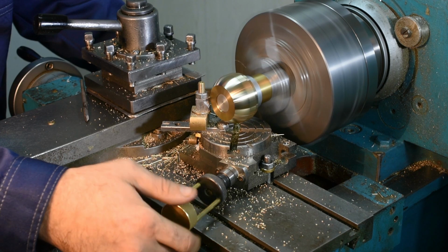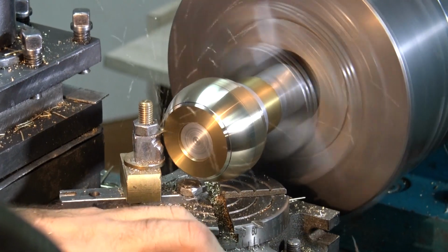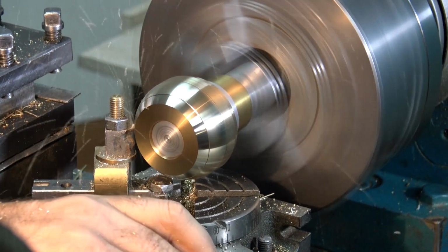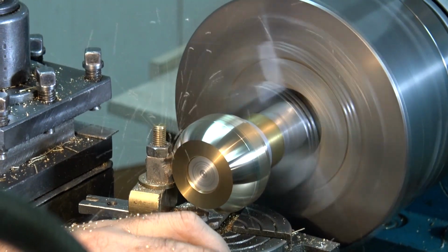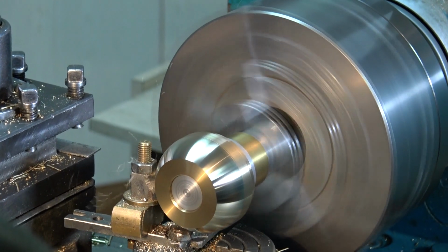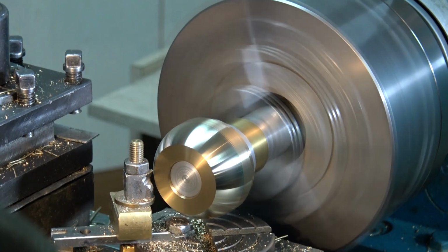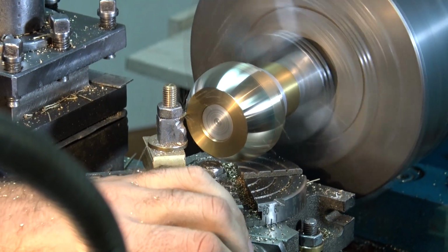We then move on to the first turning process, and what you can see here is one of the technicians turning the brass stock to form one of the hemispheres that go on the bottom and top of the microphone. I've never seen one of these kind of rotating tool pieces before. It was really interesting to watch.